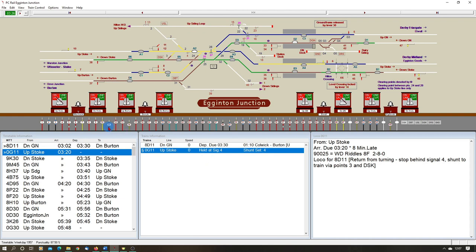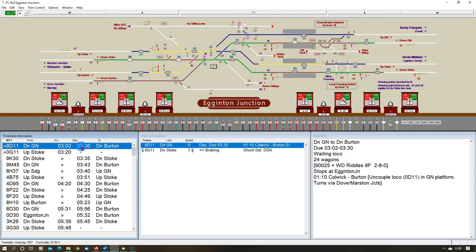Right, he's held at number 4, so we can put 11 signals back. Clear, put the crossover, and clear number 4. Now again, we don't want him running all the way down to 38, so right click, shunt to DSK, this AND signal location. Might get him away on time. It's a little bit tight, but we'll see how we go. Right, he's come to a stand, so I'll put the signal back, then the crossover.